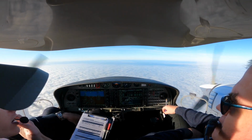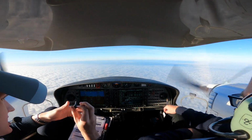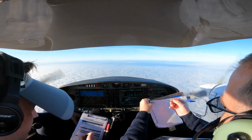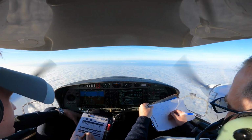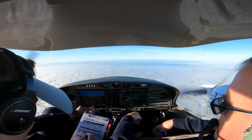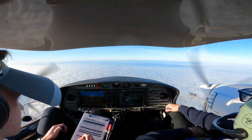Edge 48 is 19 miles to Baden. It's close enough, don't worry. Edge 48, roger, squawk 7645. Squawk 7645, Edge 48. Once we got to 19 miles to Baden, I did realise I forgot my call at 20 miles, so I just let them know that we were 19 miles instead.